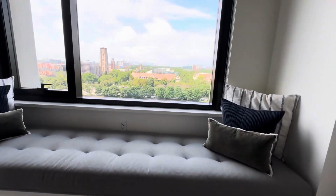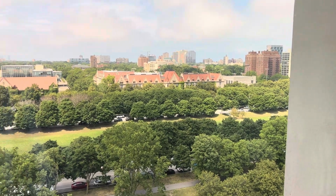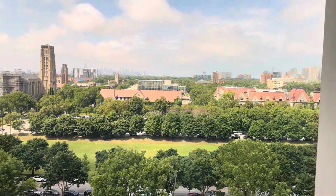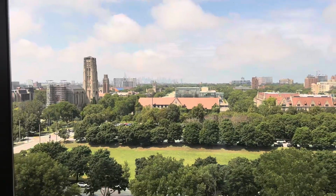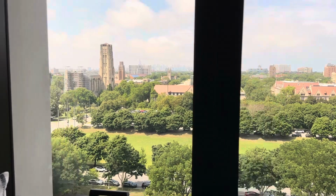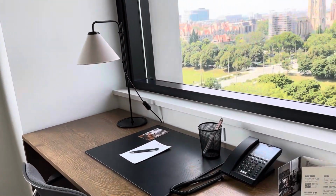Nice, actually really nice view of the Midway and of campus, which we're actually on campus, but this would be the other side of the campus. And in fact, it's a little bit hazy here, but you can see in the distance the city of Chicago, downtown in the Loop. And I think that is Rockefeller Chapel, and Bond Chapel is just a little further over. Wow, this is great.